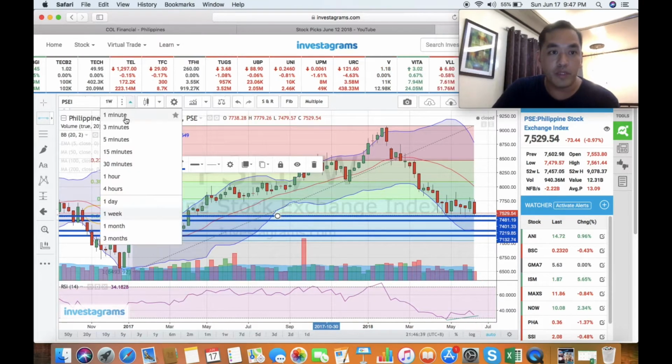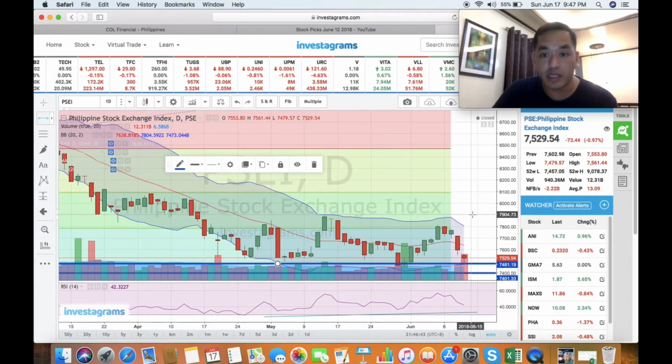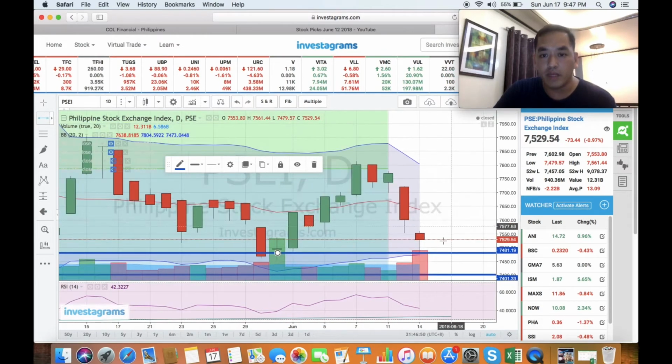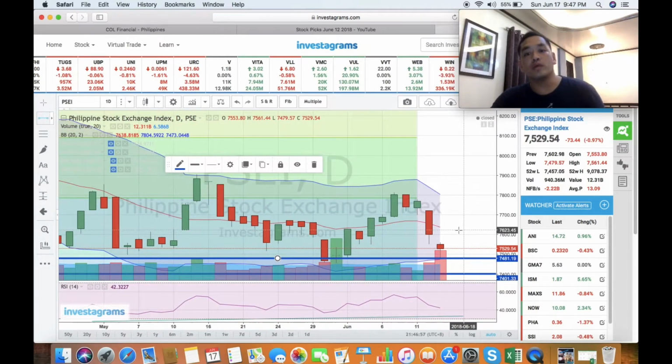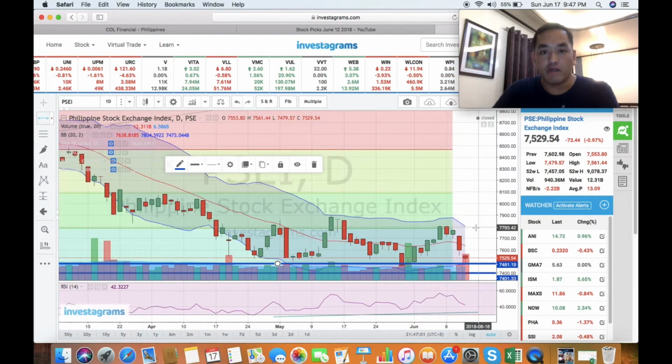I mean, if you will see the daily candles, the daily chart, it's a bullish pin bar, I should say. So the shadow is longer than the body. So let's see tomorrow if the bulls will finally take over and initiate a reversal of the index.